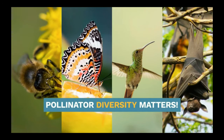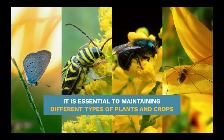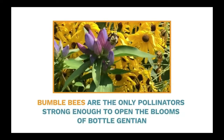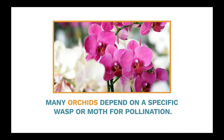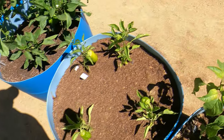Pollinator diversity matters. The unique features of each pollinator allow them to pollinate different types of flowers. Therefore, having diverse pollinators is important to maintaining different types of plants and crops. Native bees, like the southeastern blueberry bee and the mason bee, are some of the best and most important pollinators for agricultural production. Our nut and fruit orchards depend on them. Squash bees have such an affinity for squash flowers that they sleep in them. Bumblebees are the only pollinators strong enough to open the blooms of bottle gentian, a unique wetland plant. Many fruit species in other parts of the world depend on bats for pollination. Many orchids depend on a specific wasp or moth for pollination. Learn more about pollinator identification and how to protect them.